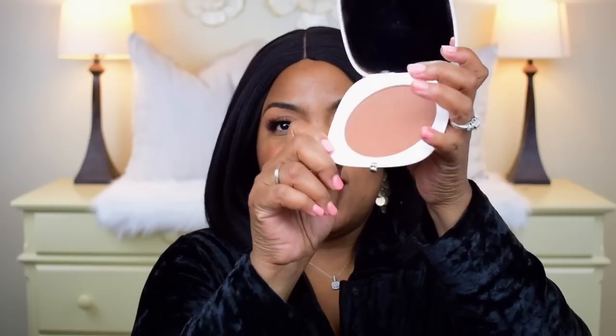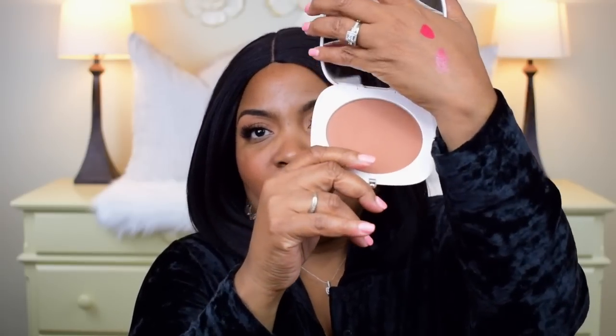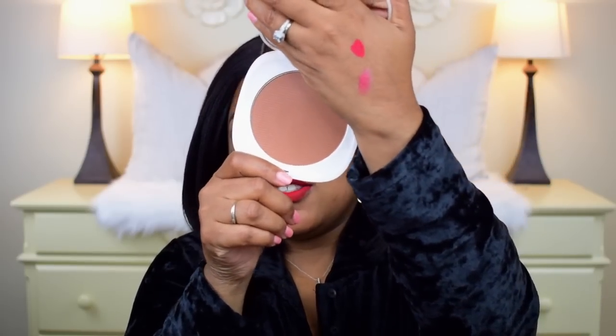But this is the Omega Bronze, you guys, and this is the color. It's in the shade Tantalize, and this is the color. Here, I'm sorry, let me block the mirror. And this is the color. It's so pretty. And you guys, yes, that color gives me this contour. You see that? That gave me that.